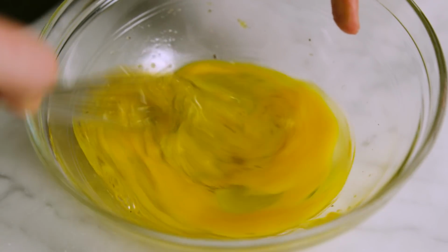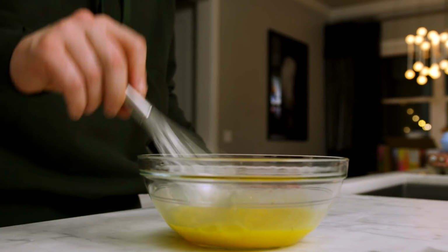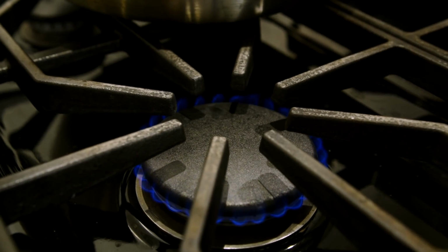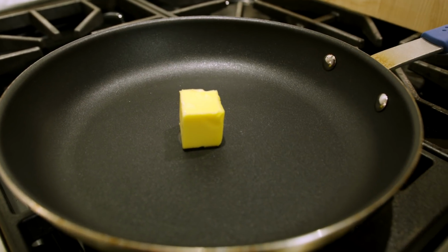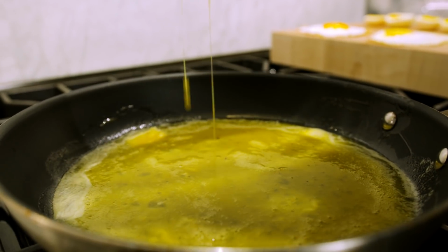We wanna make sure all those egg whites are nice and broken up and make sure this is a smooth consistency. Once we have those egg whites beaten, we're gonna put our flame on low. It is super important to cook your scrambled eggs on a low heat in a non-stick pan. Now I'm adding 1.5 tablespoons of butter. Once that butter is 3/4 of the way melted, we just pour our eggs in, okay?